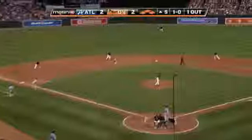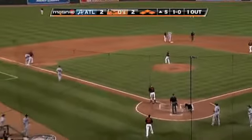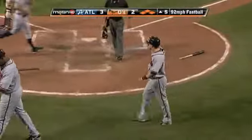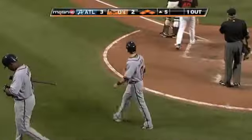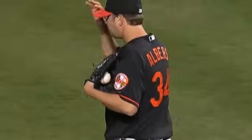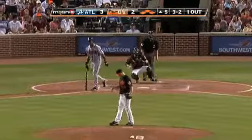2-2 game, and he's got a base hit into center field. McLouth will score. Escobar will be held. Good throw by Jones in. So it'll be a 1 RBI single. McCann gets it, 3 for 3 in the game, and the Braves will get a 3-2 lead. Bases loaded, 1 out, a 3-2 Atlanta lead. 3-2 delivery again. Anderson, a bases loaded walk.